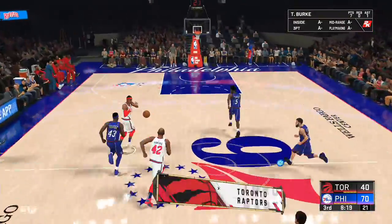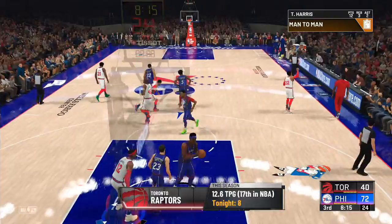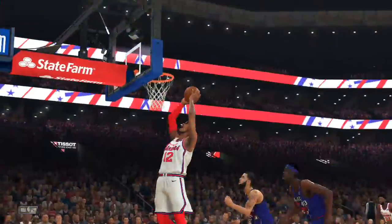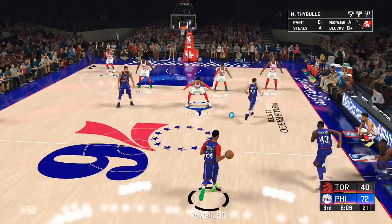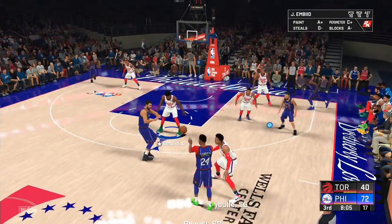Embiid with the steal. And here comes Harris, leading the fast break. And slam dunk by Harris. Attacking in transition, the most consistent way to generate easy looks. The very definition of quality transition offense. If it can end at the cup, it's exactly where you want it. Toronto with the ball after the Sixers pick up 2.